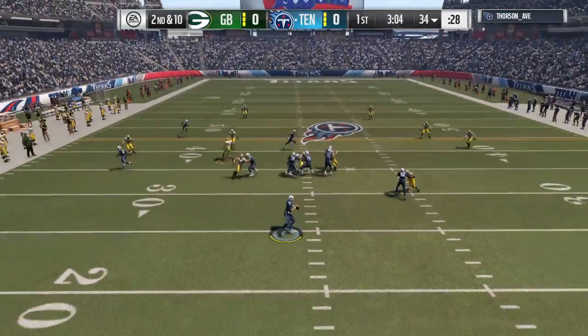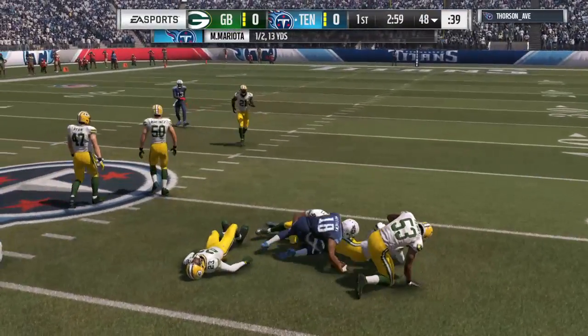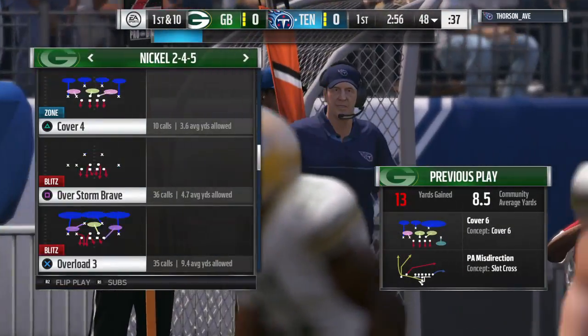On second down, Mariota again. Rashard Matthews here on the catch. And able to get this one across the 45 before he's brought down.